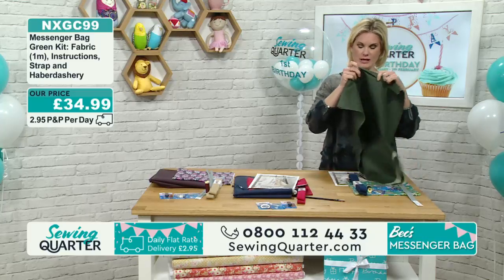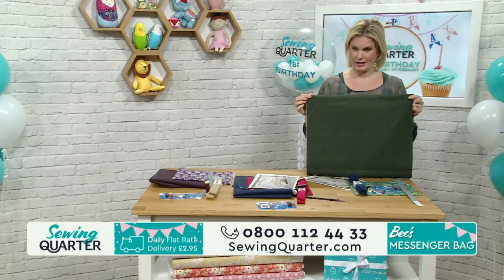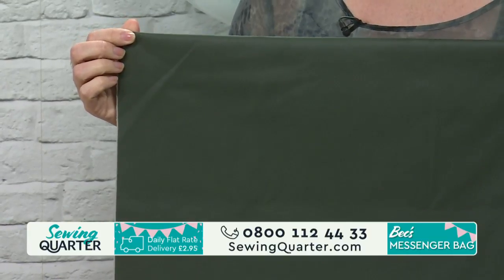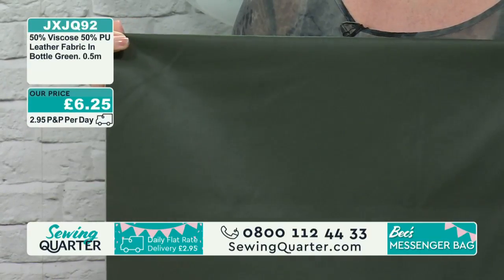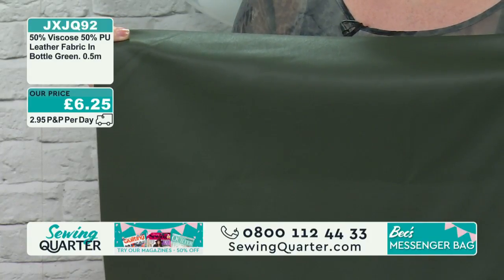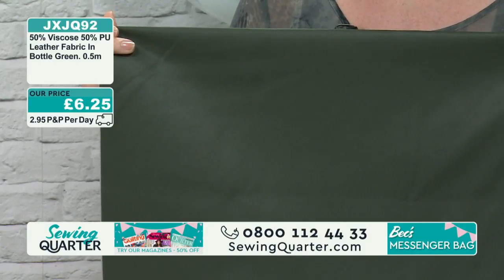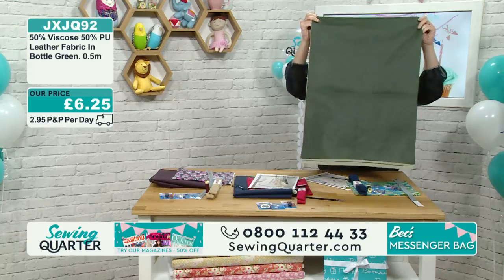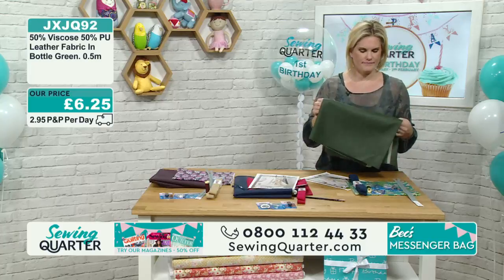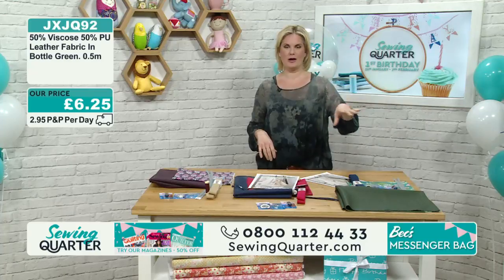Now, if you want this green, I mean, we can argue about its colour, but it's green. You see, bottle green. I had a school uniform that was bottle green. Bottle green's got more blue in it. Yes, it's more olivey green, I would say. Because our bottle green school uniform was teamed with a nice orange check shirt. Yeah, they didn't want anyone to like us, did they? 6.25 there, JXJQ92. That is a lovely colour. It's quite a warm green, actually. I do like that. I like it a lot. So that's it by itself, 6.25 per half a metre.